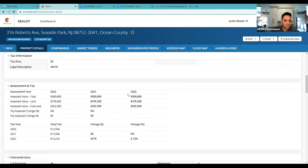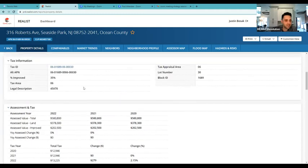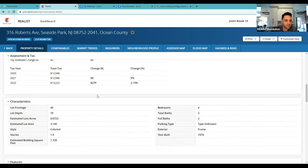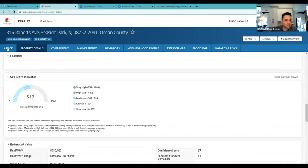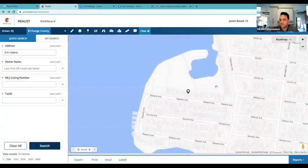Some things that stand out, property size, 45 by 70. So that's going to be something that you try to put into your report. Make sure the properties are somewhat comparable in size. 4 beds, 2 baths. Let's see, it's listed as a colonial.